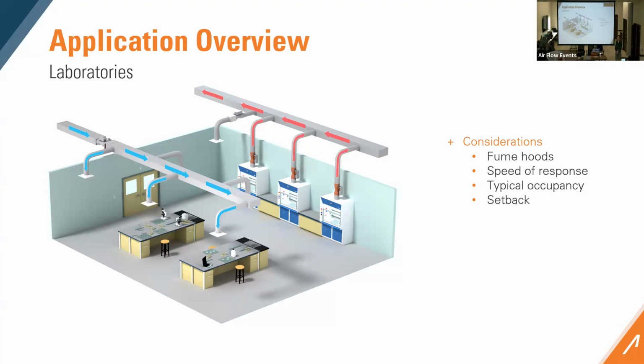Yeah, so room pressure monitoring in laboratories would be, again, something that's up to preference of the facility and the owner. It's not required in laboratory spaces. Your pressure monitors will be required more so in your healthcare and pharmaceutical applications. But we do see sometimes the pressure monitors in laboratories.